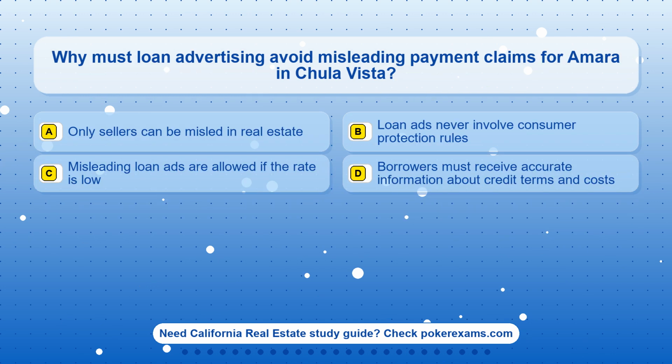Question 24. Why must loan advertising avoid misleading payment claims for Amara in Chula Vista? Option A. Only sellers can be misled in real estate. Option B. Loan ads never involve consumer protection rules. Option C. Misleading loan ads are allowed if the rate is low. Option D. Borrowers must receive accurate information about credit terms and costs.